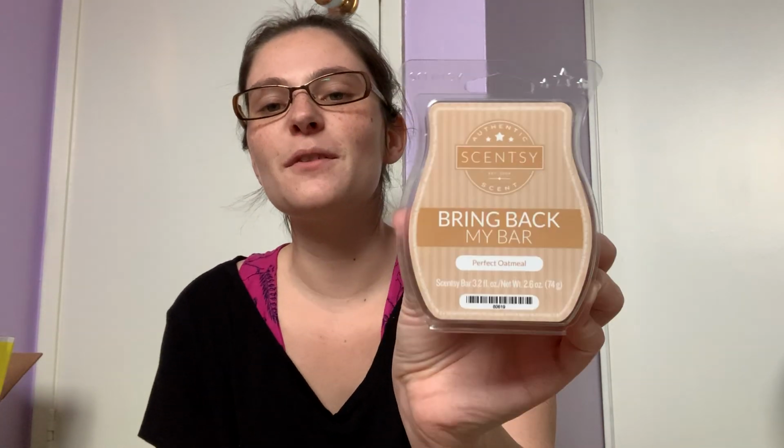Okay, next we have Perfect Oatmeal, and this is a beige colored wax. And this one is, I want to say, the only bakery scent that was voted back this round. This is a glorious way to wake up. Brown sugar oatmeal topped with toasted almonds and dotted with juicy dark currants.